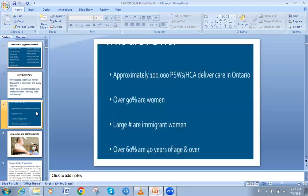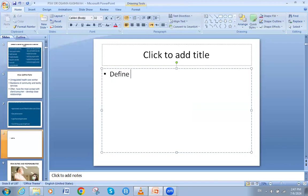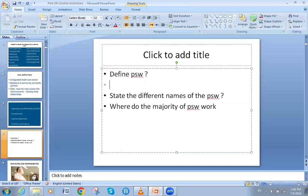Before we go to the duties and responsibilities, we will have three questions to answer. Define PSW, the personal support worker. State the different names, or the alternate names, of the personal support worker. Where do the majority of PSWs work? We said the majority of them work in long-term care. Here are the three questions, and I will stop here.